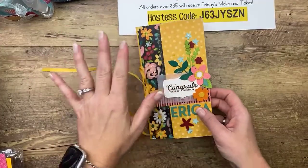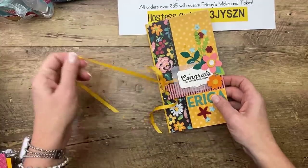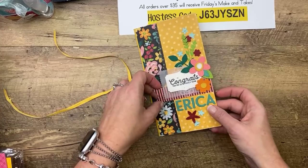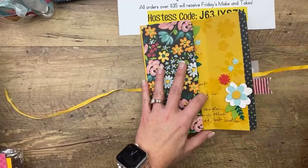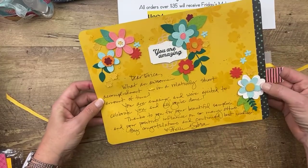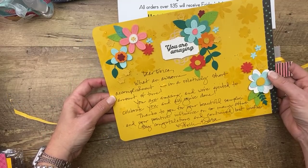So anyway, more of those blooms. There's lots of Wink of Stella and some flicking and just layers and layers and layers. So cute. Every time I look at it, I see something new. There's even these little dots. And then you open it like this. And look, isn't that gorgeous? Talk about over the top, decorating the inside of your card.